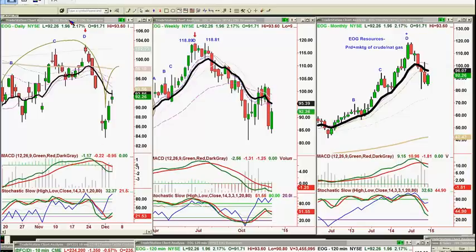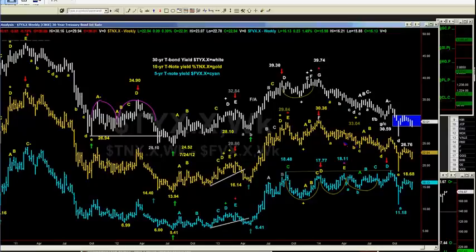Now, I'd also said that I would look at bonds. So here we go, bonds right here. This is the triple yield chart. The white is the 30-year, the goldy brown is the 10-year note, and the cyan is the 5-year note. And you can see nothing's happening. It's stuck. I told you it's going to be in a trading range. I even put the rectangle there. It's within this rectangle. Let's see how it performs. I'll come back to it either tomorrow or Friday and we'll see what's happening. But I think bonds are just stuck in a range.